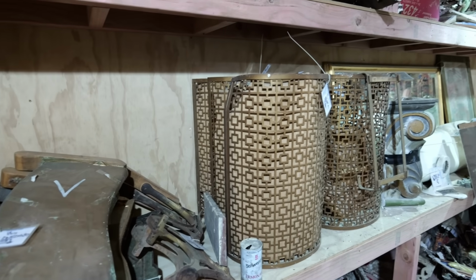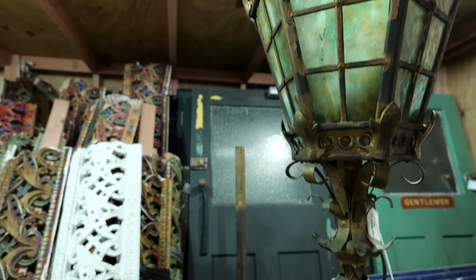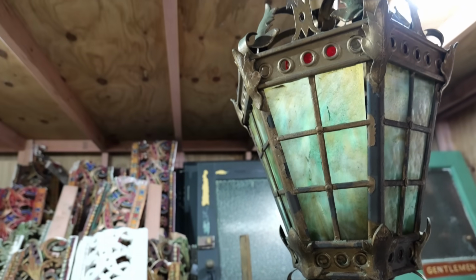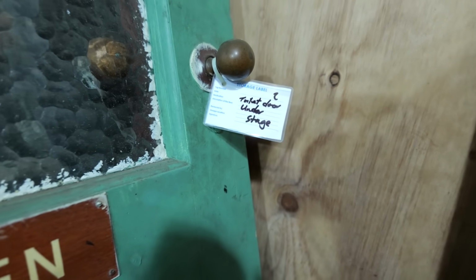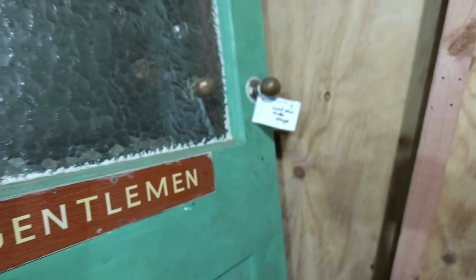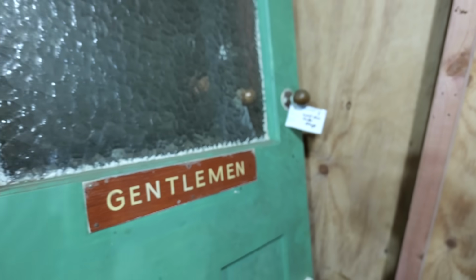So this room here is sort of like an accessory type room. So this is where we've put everything that we have to either recreate, or we've got everything from like toilet doors in here with signage so that we can recreate and get whatever we have to replace as authentic and original as possible.